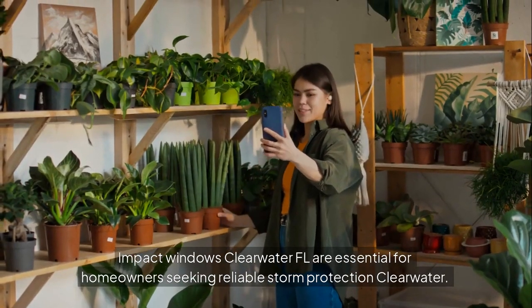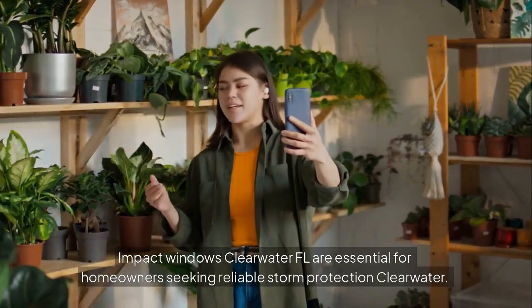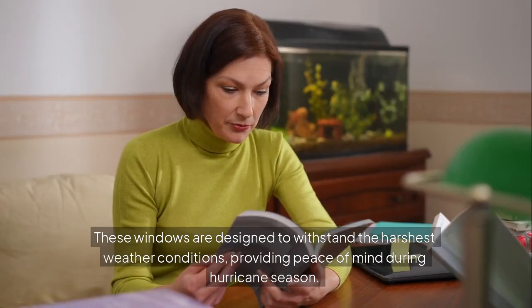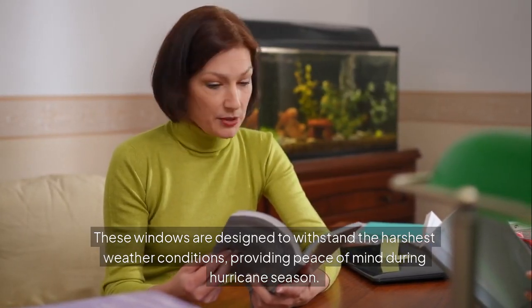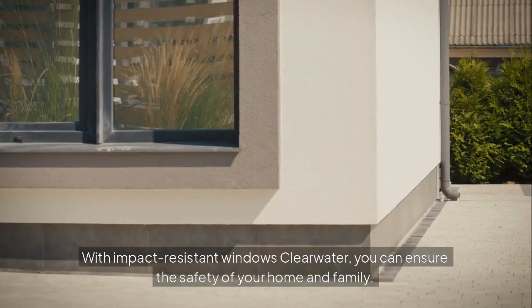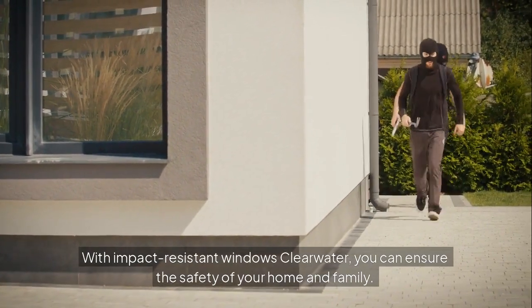Impact windows Clearwater, Florida are essential for homeowners seeking reliable storm protection. These windows are designed to withstand the harshest weather conditions, providing peace of mind during hurricane season. With impact-resistant windows Clearwater, you can ensure the safety of your home and family.